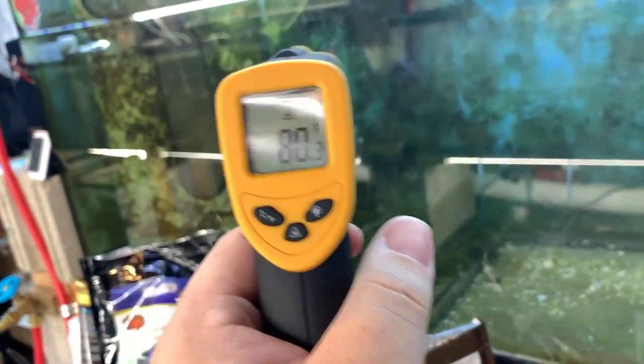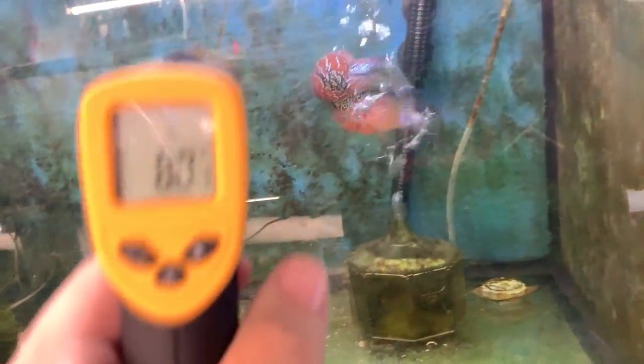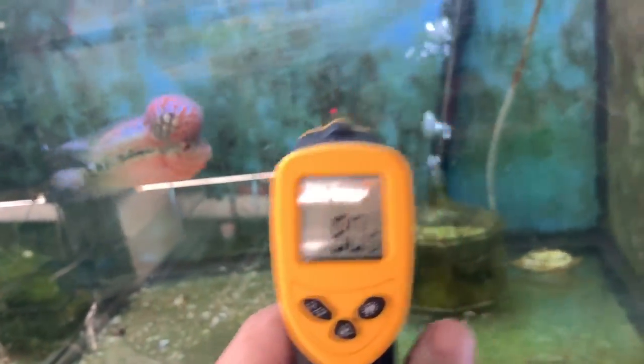Oh, there's Chewy chasing the light. You bastard. He's stuck behind the Java moss. Where is it? Where is it? It's right there. Get it. Get it. Get it. You can't get it. Ha.